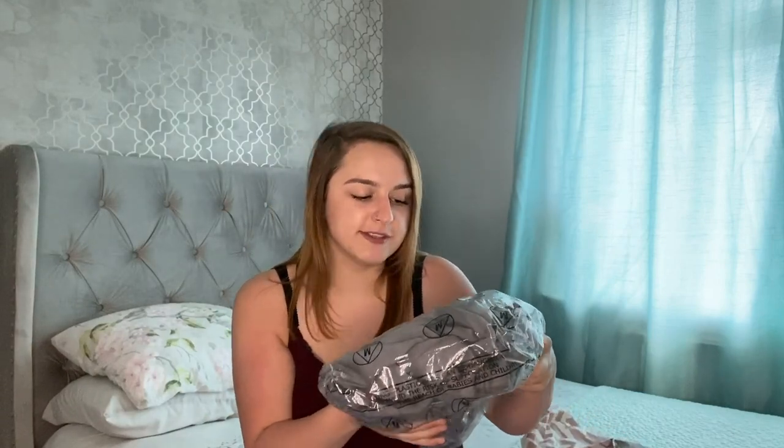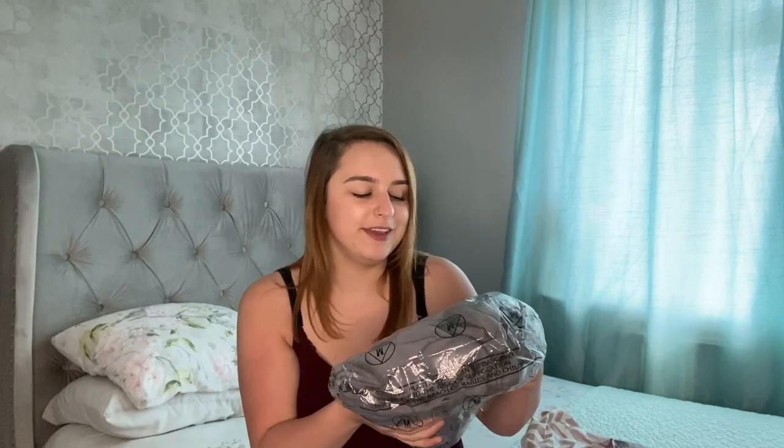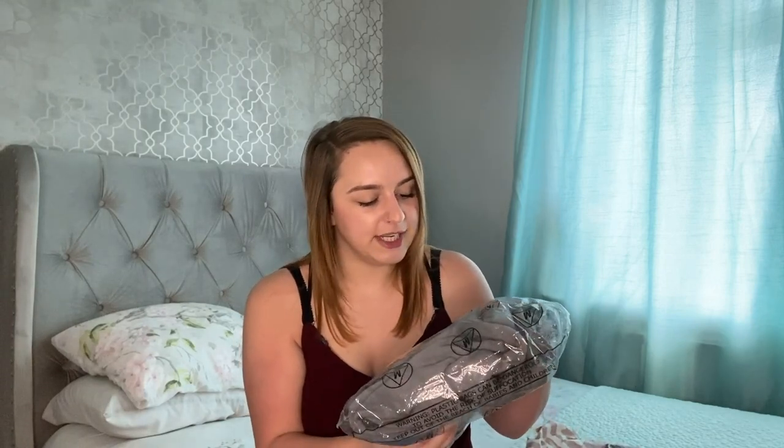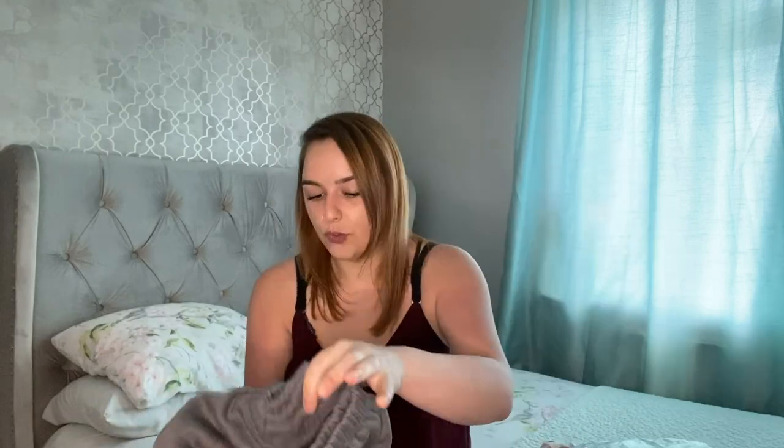A pair of joggers. So these are oversized. These are oversized 90s. Can't talk, my lisp is just too much. Oversized 90s joggers. And I can't tell you them. Oh, yes, I can. And they're in a size 10. Oh, these. Oh my god. These.